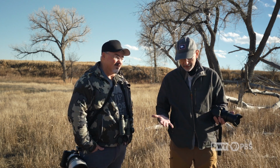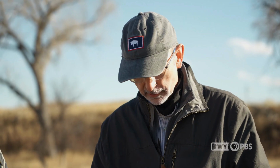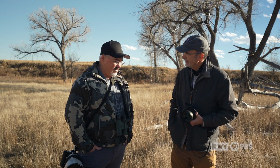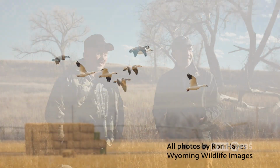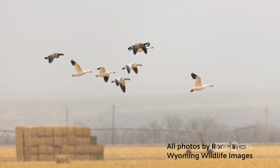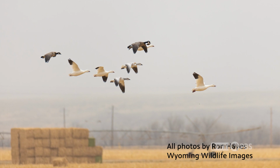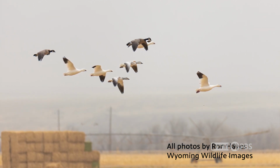For example, we came in today and you had suggested that we meet at a particular spot, but then you called later while we were still on the road and said, I've got a better idea, and it had to do with this group of snow geese that had been observed. How did you find out about that? I got a phone call. Initially I got a text, and a friend of mine that knows I shoot a lot, he told me that there were snow geese on the property. They were with a large flock of Canada geese.